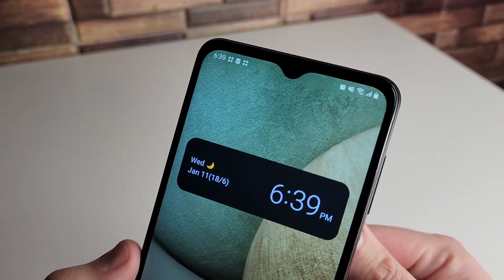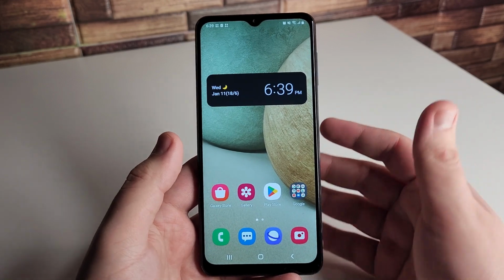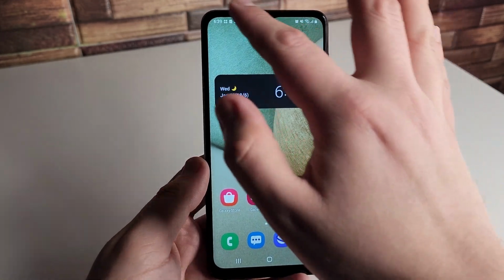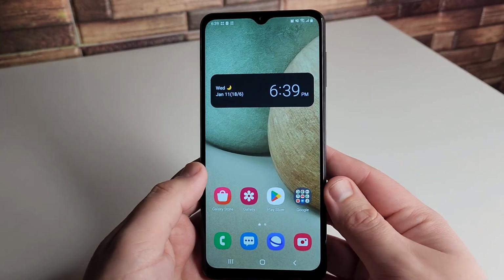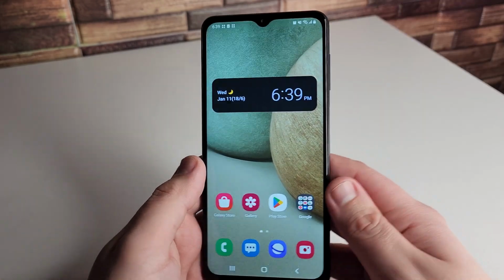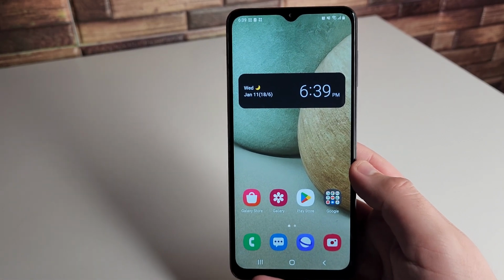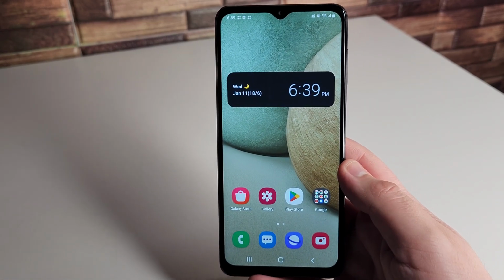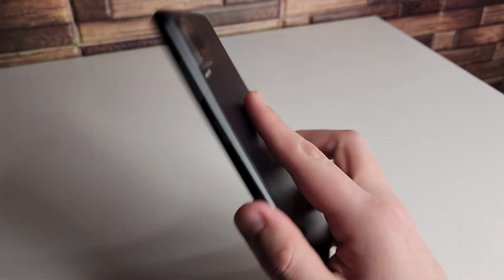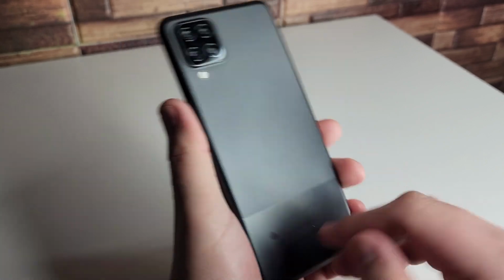I thought this was a decent little cutout at first, to be quite honest, considering at the time the iPhone XR and all the other devices had a huge block right there. Super ugly. I guess people would call it like a lineup, like when you get a haircut. And I thought this looked pretty good. Now, I think this has been used way too much on the newer phones, but at the time the Galaxy A12 looked pretty decent.